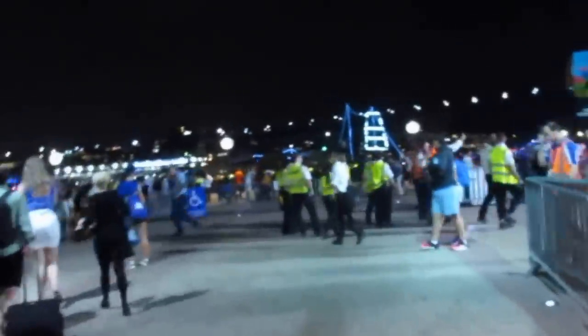Okay, so the party's over, and there's Walter in blue light, as you can see, and we're making our way out of the opera house now, after quite a few glasses of champagne. It's really hard to keep this steady because I'm walking down a lot of steps. I'm showing you what it's like after the party's over. There's security everywhere, but the whole thing has been really organized.